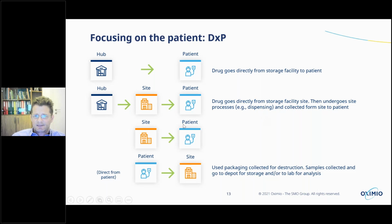And in other cases, in a variety of circumstances, the drug is already at the site, and all we need to do is to complete the last mile delivery to the patient. So this is site to patient.